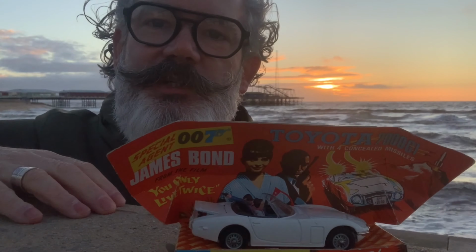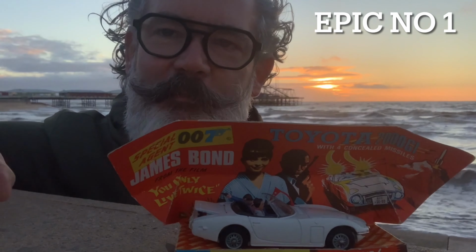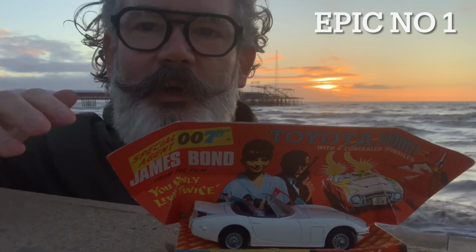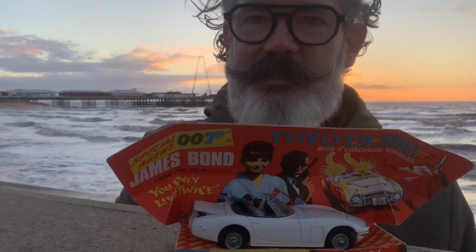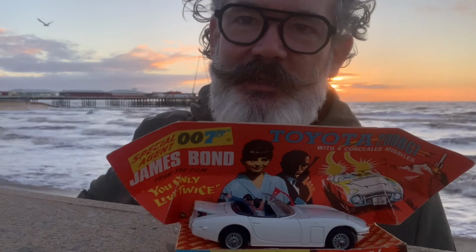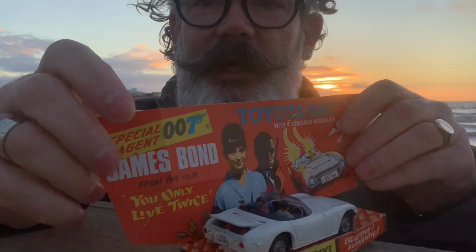It's the Toyota 2000 GT from You Only Live Twice. I'm not going to say it's epic because I'm trying not to use that word, but the box artwork on this toy is phenomenal. In fact, I've got the rest of it in here in my pocket because it keeps blowing away. But the upper card, it fires rockets, it's got a James Bond figure in it firing out the back. It's just a fantastic toy.